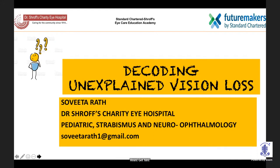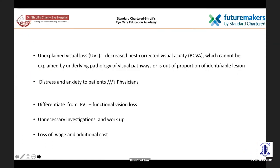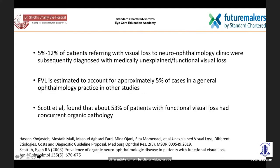Thank you, ma'am, and Team iOS for giving me this opportunity. So I would just brush up on how to go about unexplained vision loss, which is defined as decreased BCVA that cannot be explained by underlying pathology of visual pathways or is out of proportion to the identifiable lesion. Why is that important? Because it causes distress and anxiety to patients as well as physicians. And we must differentiate it from functional vision loss by avoiding unnecessary investigations and workups and preventing any loss of wages and additional cost to our patient.